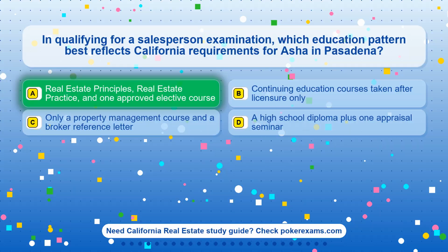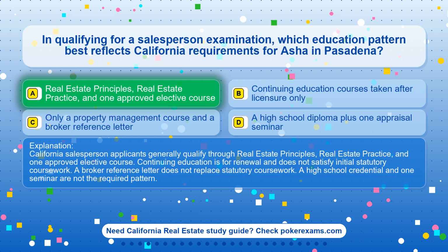The correct answer is option A. Real Estate Principles, Real Estate Practice, and one approved elective course. California salesperson applicants generally qualify through Real Estate Principles, Real Estate Practice, and one approved elective course. Continuing education is for renewal and does not satisfy initial statutory coursework. A broker reference letter does not replace statutory coursework. A high school credential and one seminar are not the required pattern.